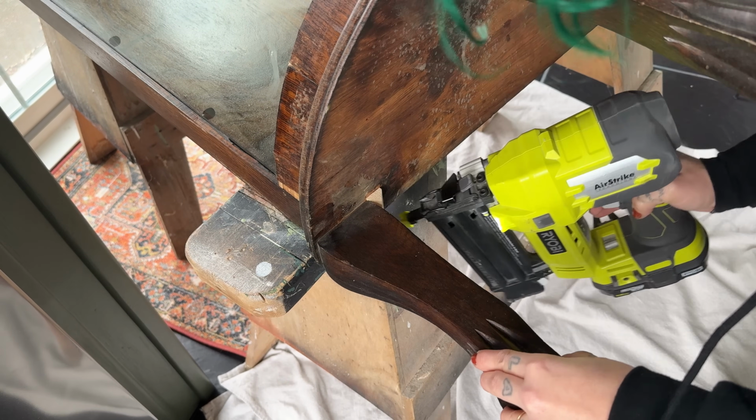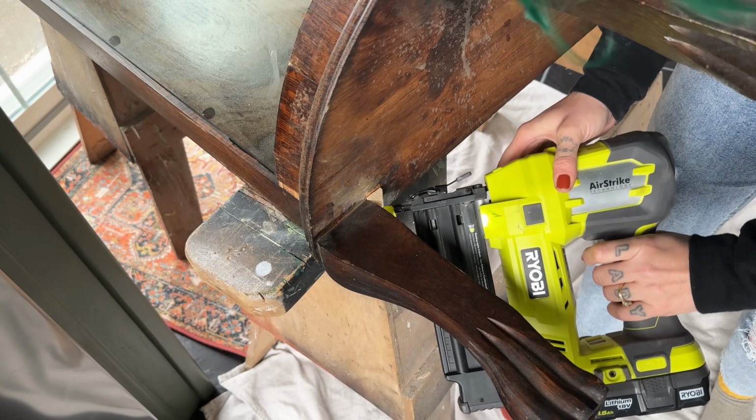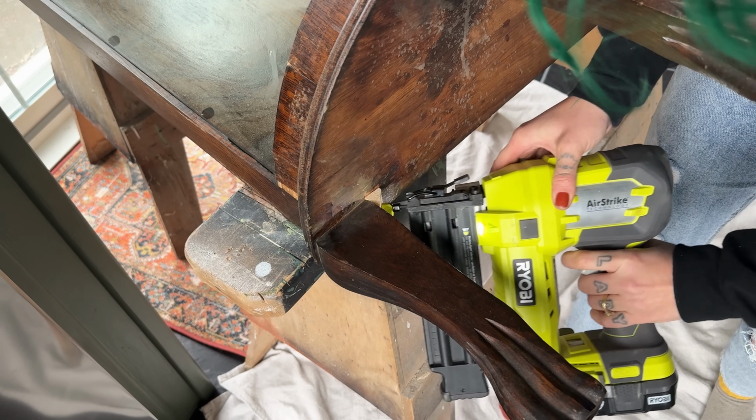After that, I threw some wood glue in the crack and just let it drip down and dry so that the leg was a little bit more secure, and that did it. The leg is now super solid. I wish that I would have got a video of me trying to wiggle it again, but it didn't wiggle. It's good now. Just needed a dingus.